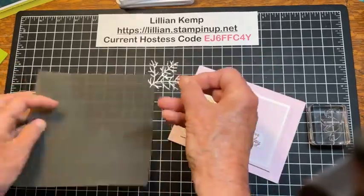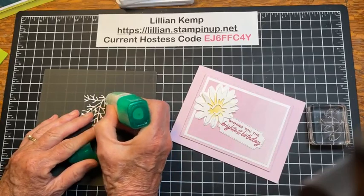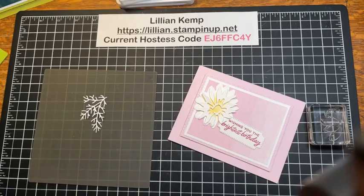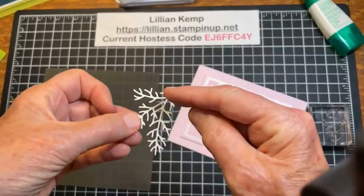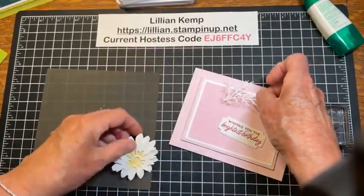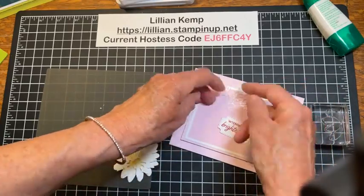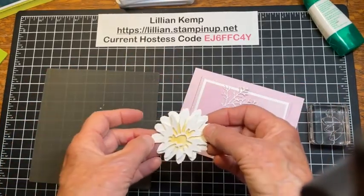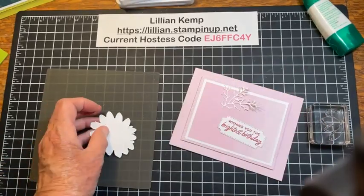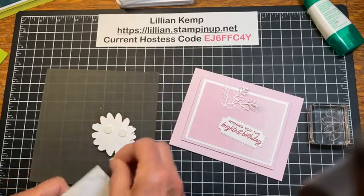So I'll bring in my mat here, my silicone mat. So if I get glue on it, it won't matter. It just wipes off. So I just put adhesive on the end here. The flower is going to help hold it on, and the rest I'm fine with it being kind of free and easy like that. Now for the flower, you could glue it right down if you wanted, but you know me, I love my dimensionals. So I will bring in some dimensionals here.